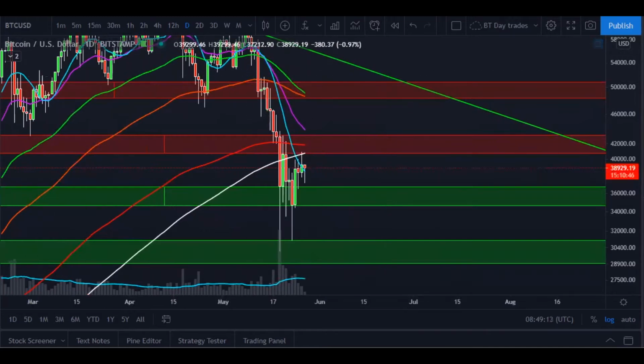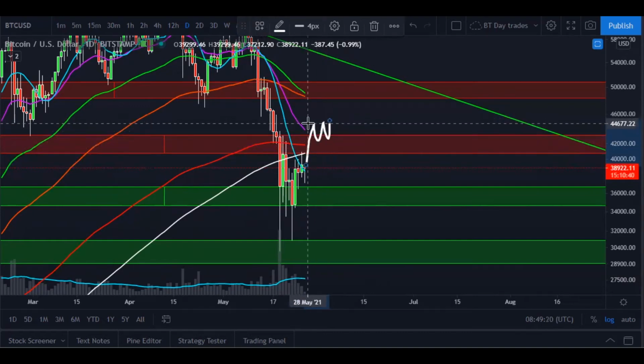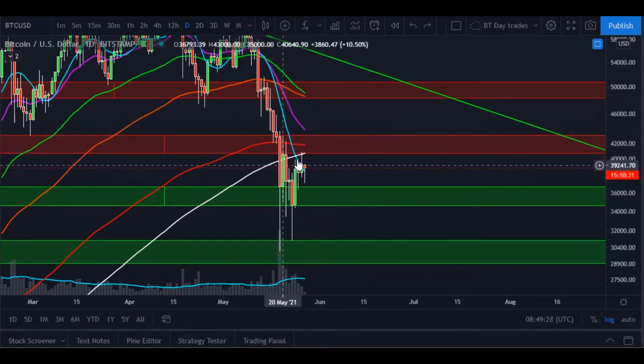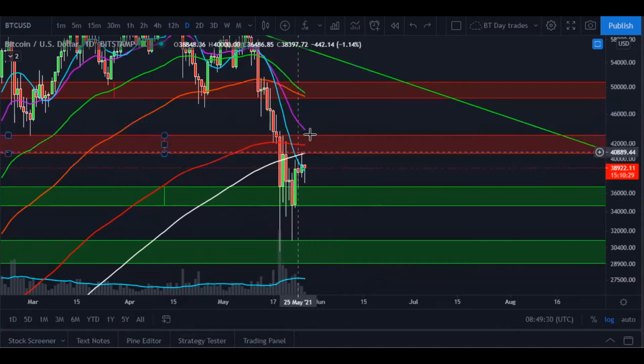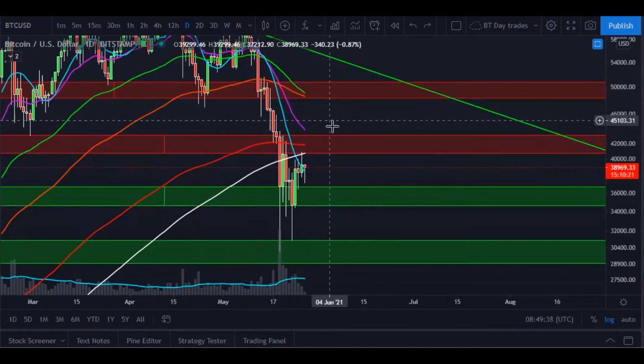So for me to be any kind of medium term bullish on Bitcoin, I would like to see a break and close above on a daily chart. Probably above $43,000 would do it for me. That would then put us above these moving averages as well as above the 21 exponential. And then I would expect the move back up all the way to 48,500, somewhere in this range.